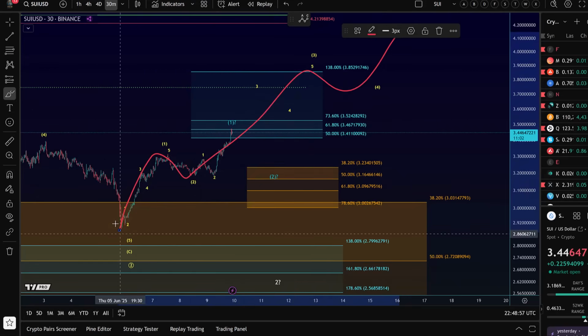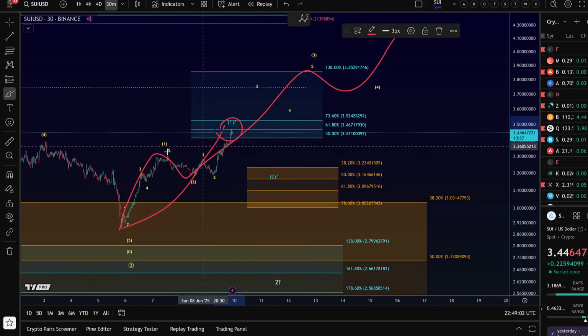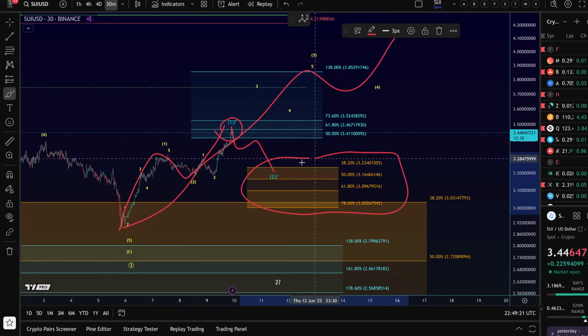But in the blue count, we count it slightly differently, and we call this a wave 1. So it didn't top here on Saturday. Wave 1 is still unfolding, but should form a top before it breaks above 352, which means, in other words, should the market break above 352, we can remove the blue count from the chart, and we're likely going to take the direct pathway. If we get a pullback from here, then this is the area to watch, between $3 and $3.23. That means whatever the market is doing right now, in the very short term, as long as we're holding $3, the focus can be on higher prices.